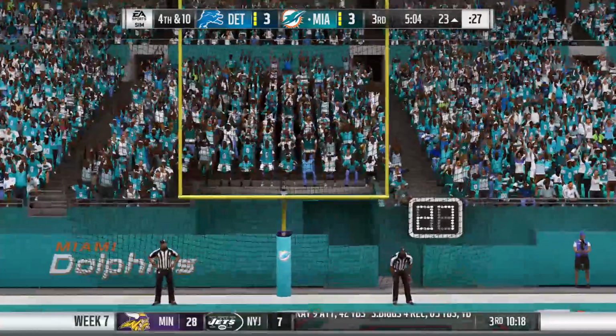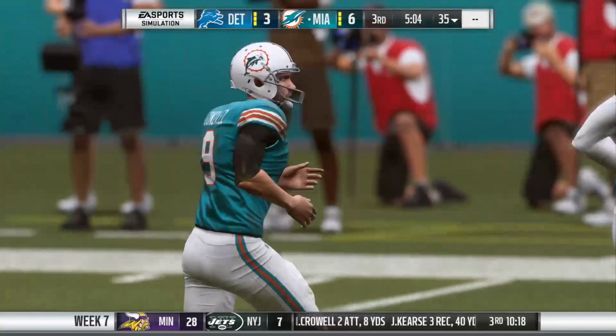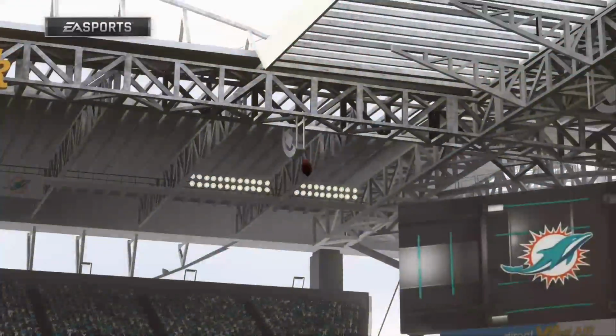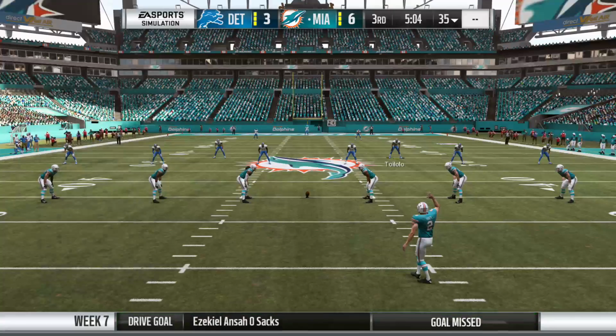And the kick by Gonzalez is good. And the Dolphins have taken the lead. So that's a 7-play drive that ultimately stalls out there at the end. And things were a little leaky in the beginning on that drive, weren't they? But how about the front 7? As they got closer to the goal line, things stiffened a little bit, forced the field goal.